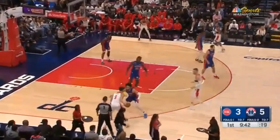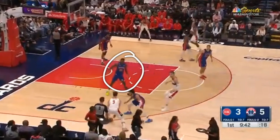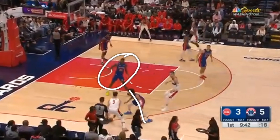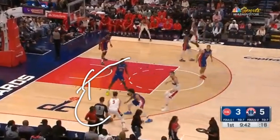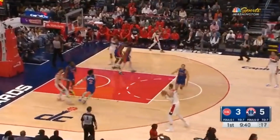Here we see Kristaps Porzingis coming over to set a screen. His teammate doesn't use that and attacks the baseline. The reason why he did this is because his teammate's really smart. Kristaps' man is way deep into the key, so why would you use this screen when somebody is overplaying you on this side? This man is way too deep to be able to play Kristaps, which means that you need to attack that man to draw him in. That's exactly what happens. Kristaps is smart. He's able to pop out for that three, and that's exactly what we see next.